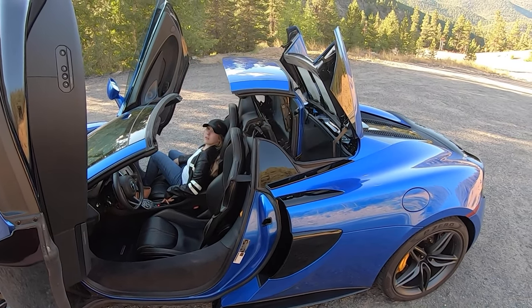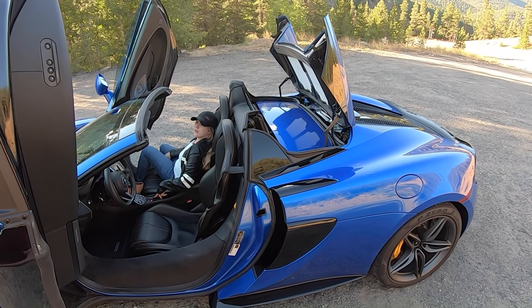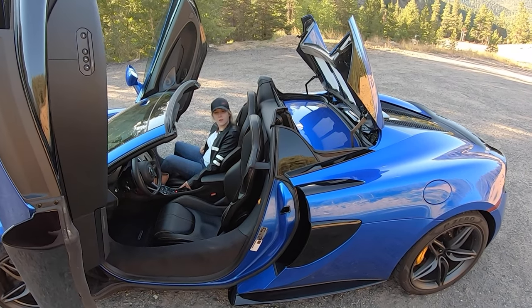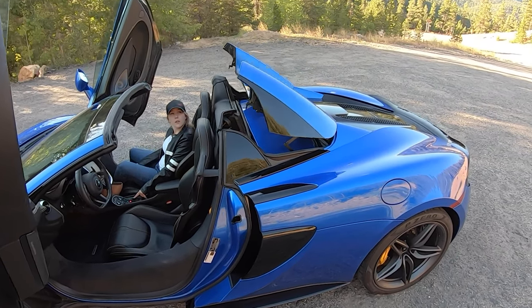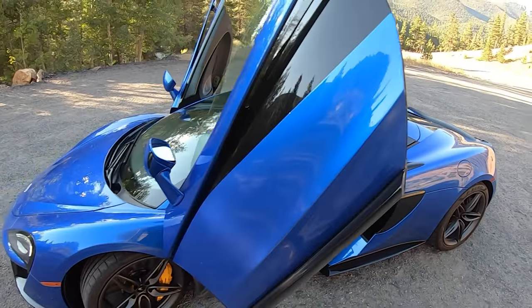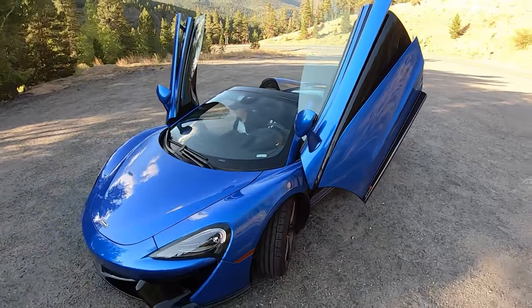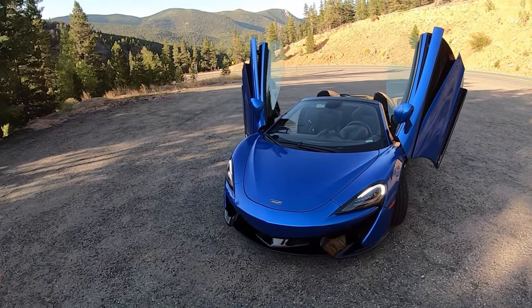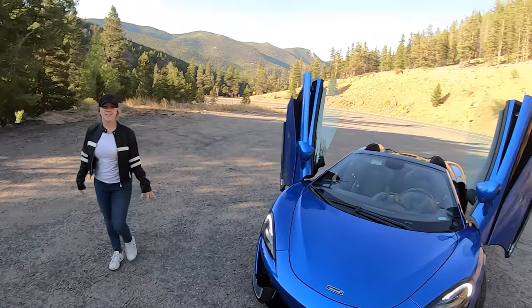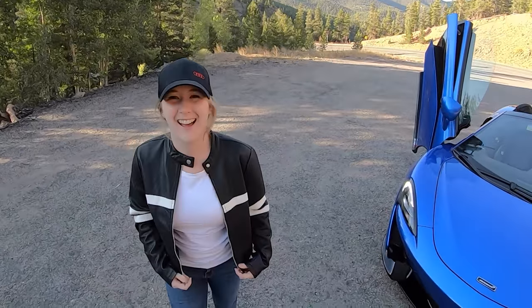You can do this up to 25 miles per hour. Top folds right away. I think McLaren says it's about 15 seconds. Nope, keep going. Yep. And there you have it. Now, it's a Spider. It's a convertible. Allows you to enjoy beautiful sunshiny days. And one advantage we realized is that it helps for looking up steep mountain cliffs.